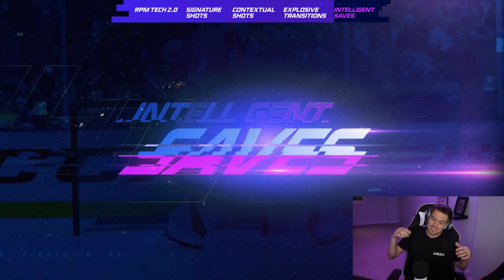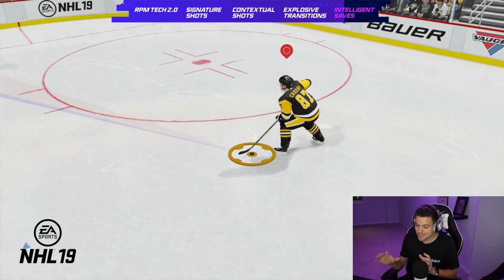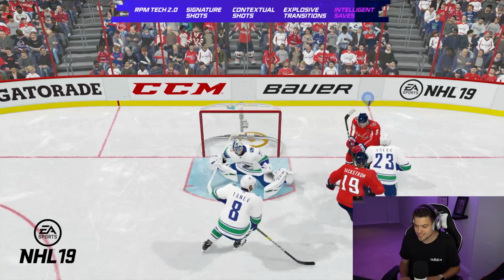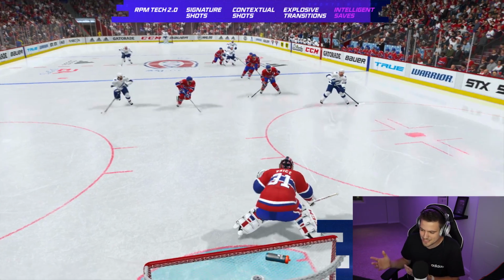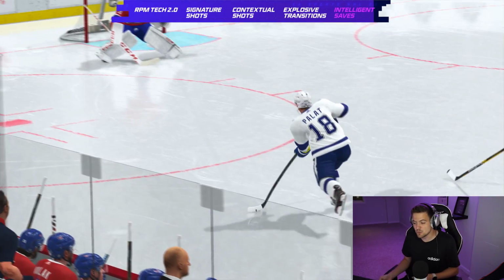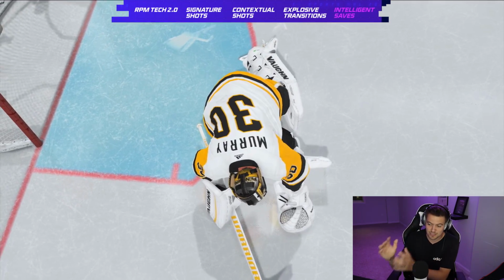Last but definitely not least, we finally have some changes to the goaltending. So they've added a couple new goaltending animations, especially on the rebounds. We see NHL 19, you just throw pucks and always, no matter where you shoot it, it somehow bounces right to the front of the net for an easy rebound goal. This year, look at these, especially this one from Carey Price. He uses his stick, deflects it to the corner, and there's not an opportunity coming from that. So I love the look of this.